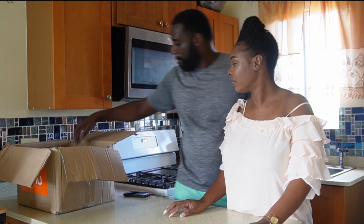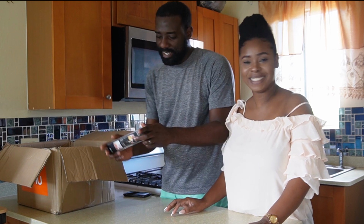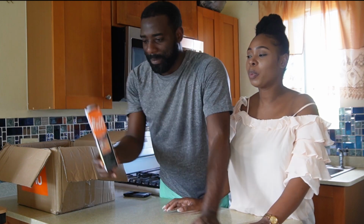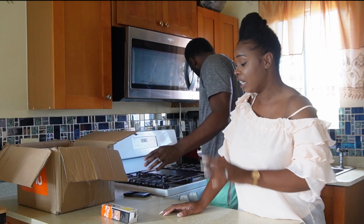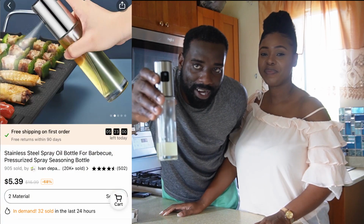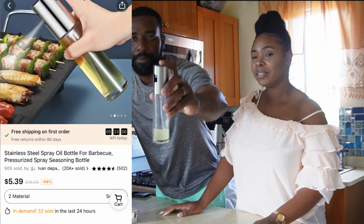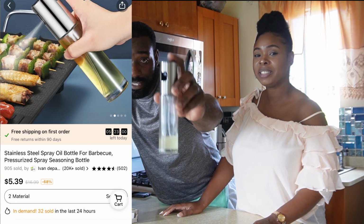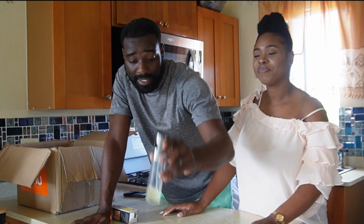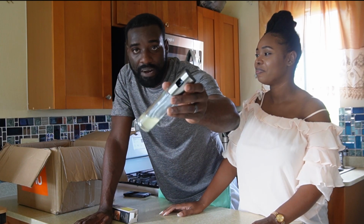So what else you got? That box. This. When Kia saw this, I loved it. I've been wanting one of those for such a long time, and it is sturdy. So she already put her natural cooking oil in the bottle. So this is an oil sprayer. Yes, you put the oil in the spray. If you're doing air frying, this is perfect because a person who air fries would know this.